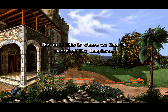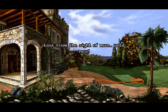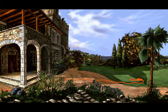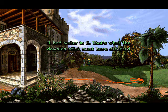This is it. This is where we find the secret of the Templars. Hidden here for hundreds of years. Lost from the sight of man until now. The mystery is revealed. It's a tin can. I've been walking up and down with a twig in my hands, looking for a tin can. It had water in it. That's what the dowsing stick must have detected.